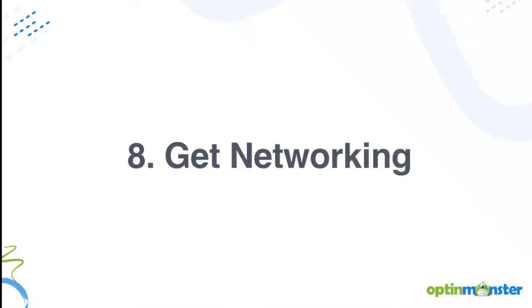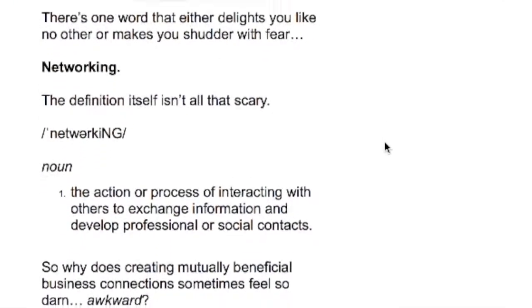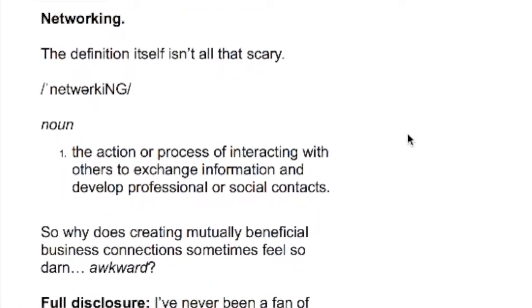Step 8 is to get networking. Make blogger friends and guest post on one another's blog. You can also build up your own Facebook group and collaborate with others.